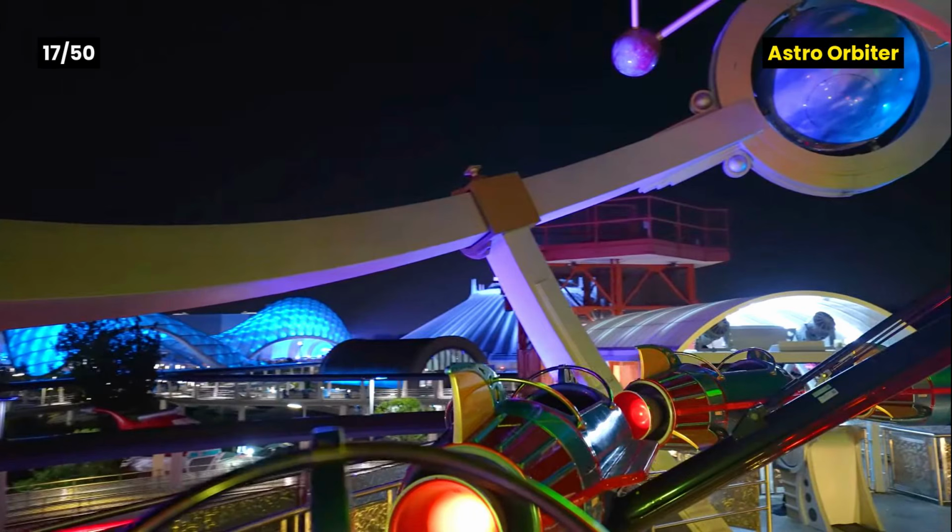Astro Orbiter in Magic Kingdom, a spinner high above Tomorrowland that's simple, classic, and surprisingly great for views.